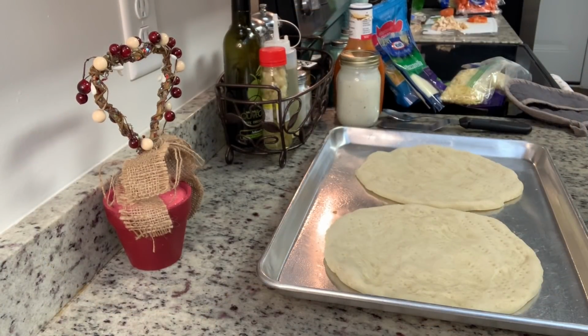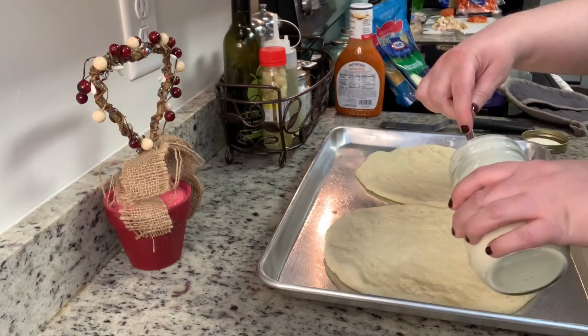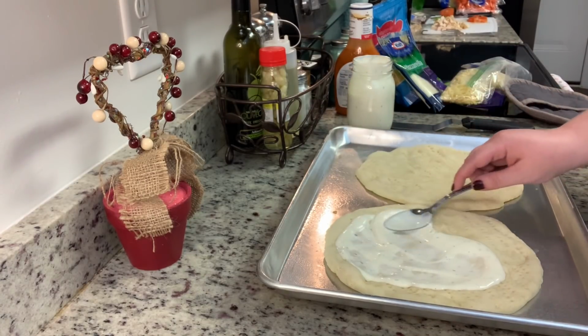I had a leftover chicken breast that I had already cooked. It was in my fridge and I wanted to use it up. So I'm making a chicken bacon ranch pizza for me. Here I have some homemade ranch dressing. You can just use your favorite bottled if you would like, but I really prefer making it myself. It's just the Hidden Valley Ranch and I follow the instructions on the back of the package.